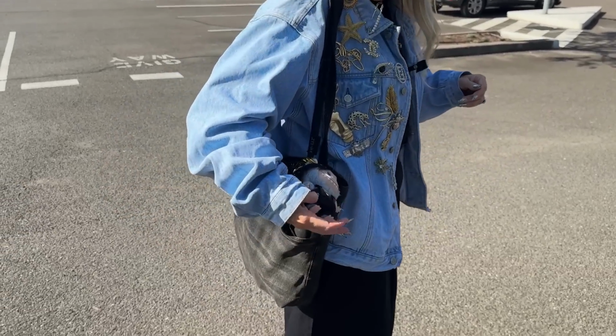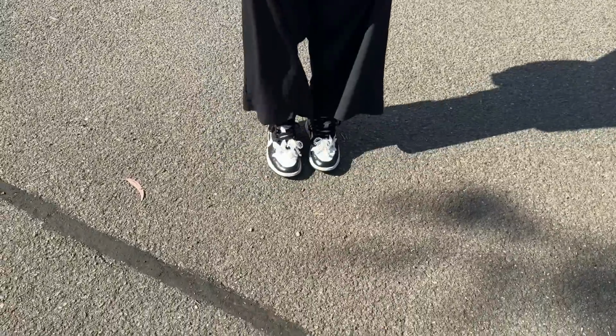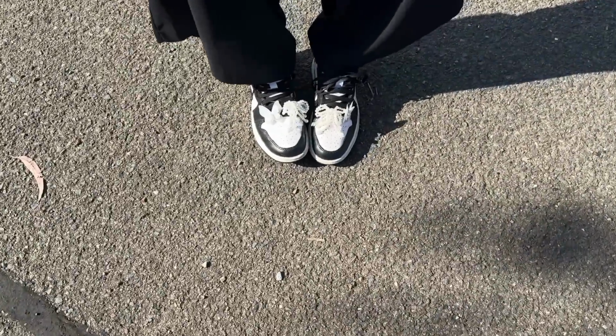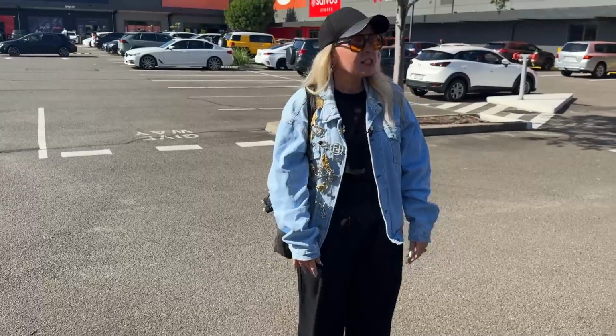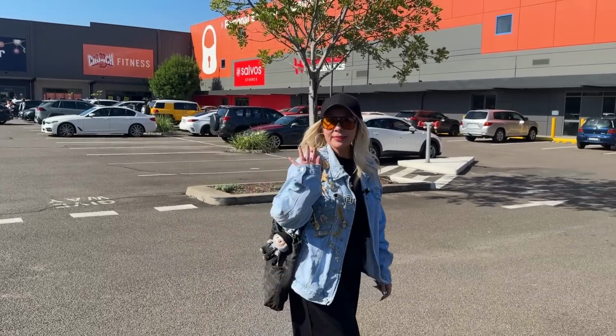And this little girl's coming out. This is Poppy. She's coming out for a little thrift excursion. Jordans with some little shoe charms. Let's go to this big guy first and see what they got.